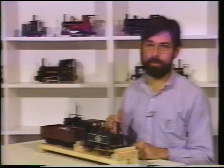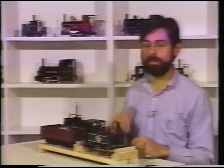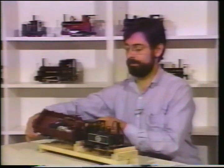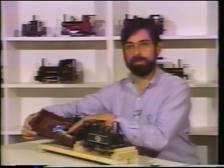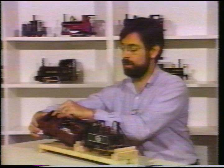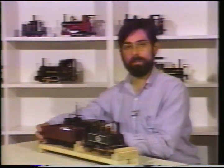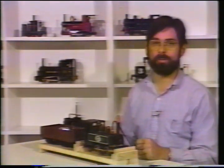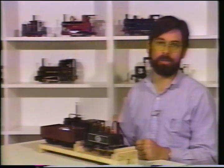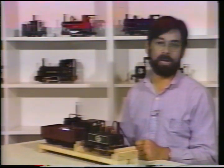Now, there wasn't enough room in the cab for all the other radio gear, so I normally carry it in a car behind the engine, which I think you can see here. This is the battery box. This is the receiver. And this is the on and off switch. Now, the Mammut engine, because of the way it's set up, uses only one channel. So that gives you an extra servo that you can use to control an LGB type coupler, or you could rig it to blow the whistle in the Mammut, or what have you.